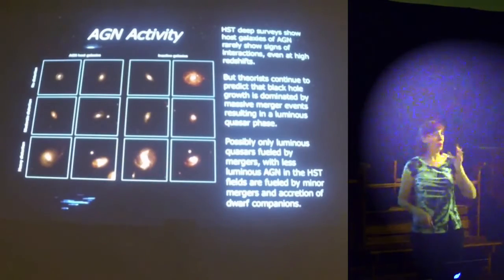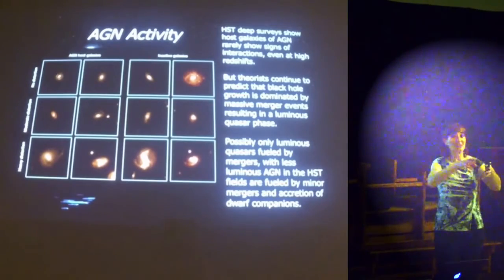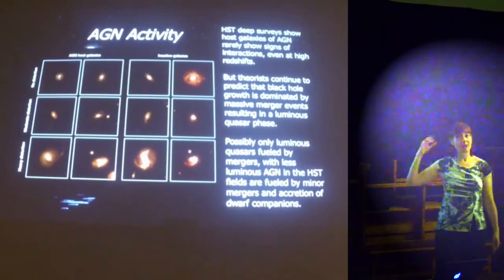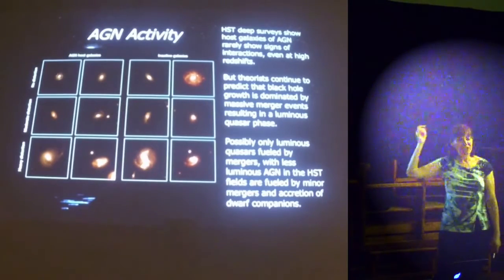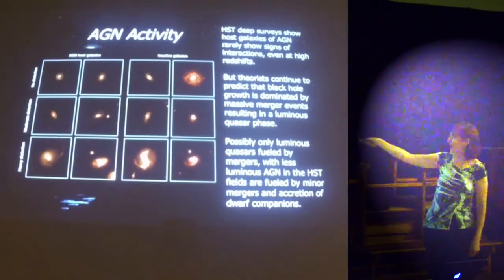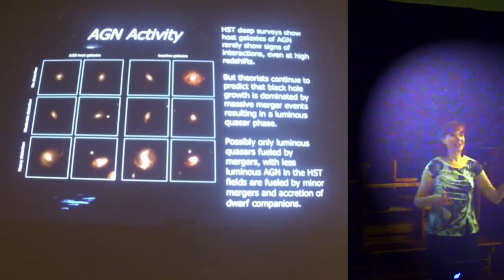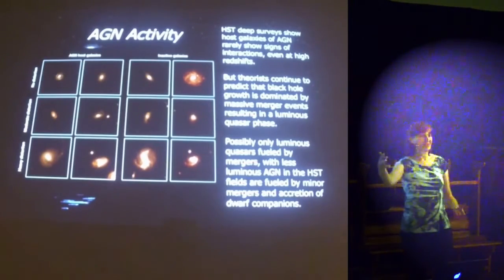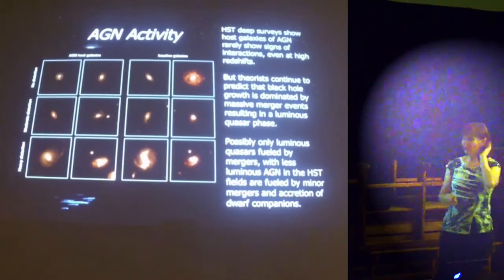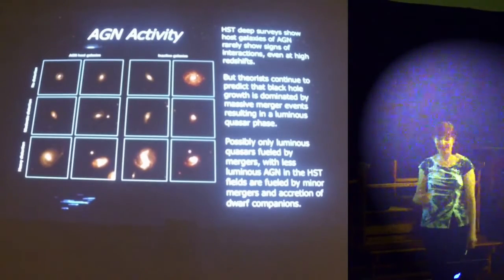But one of the things is theorists say that these supermassive black holes form at the center of galaxies through mergers of galaxies. Well, that's great, except when we look with the Hubble Space Telescope, you see that if you have a sample of AGN host galaxies over here and inactive galaxies over here, you really don't see any difference in the statistics of which ones have interactions. The inactive galaxies don't show any of these spectral lines, because the black hole isn't actively sucking anything in at the moment at the center.